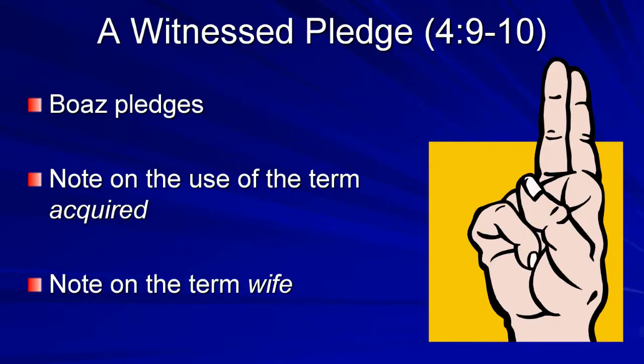now we have to make this a legal transaction. So in verses 9 and 10, it will be witnessed by the elders of the city. Verses 9 and 10. And Boaz said to the elders and all the people, you are witnesses this day that I have bought all that was Elimelech's, and all that was Kilion's and Mahlon's from the hand of Naomi. Moreover, Ruth the Moabitess, the widow of Mahlon, I have acquired as my wife to perpetuate the name of the dead through his inheritance, that the name of the dead may not be cut off from among his brethren and from his position at the gate. You are witnesses this day.